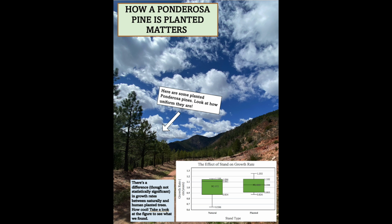Just to keep things consistent, both stands had similar aspect and somewhat similar slope. We then cored trees to find out the age and measured diameter to find out how big they were. Using that information, we were able to calculate how much they grew per year, or the growth rate.